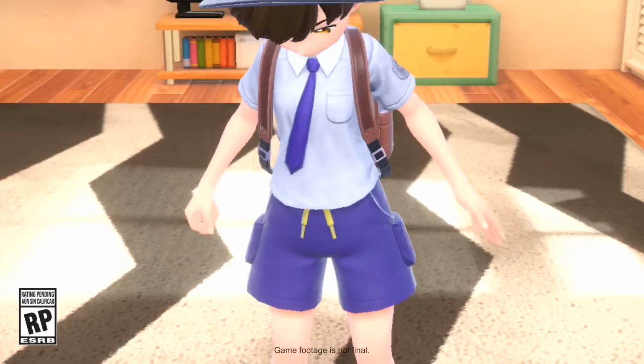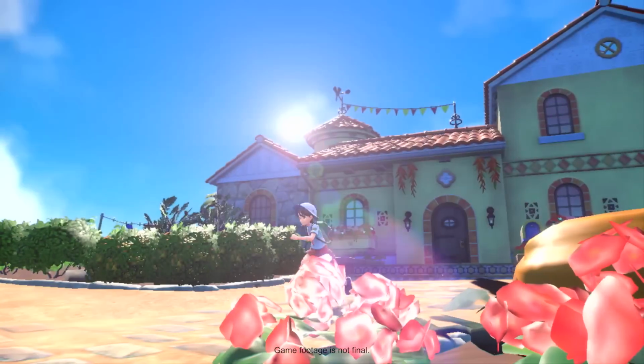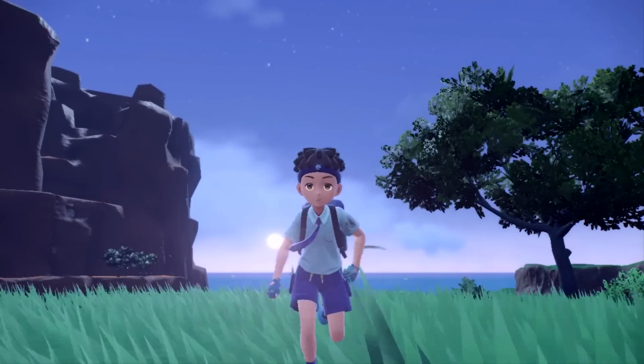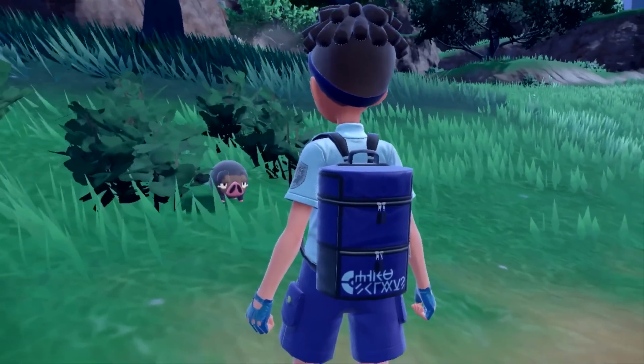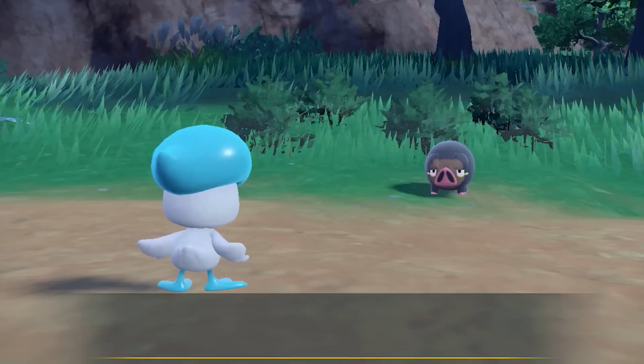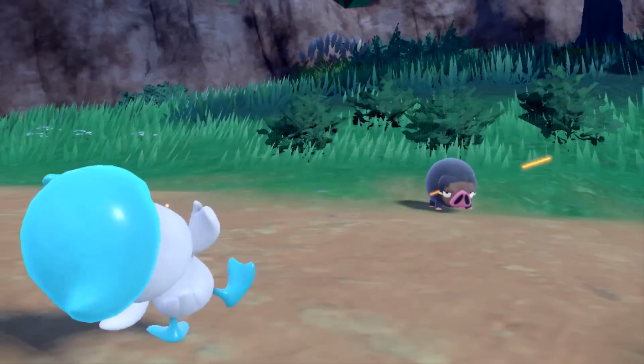With the latest trailer for Pokemon Scarlet and Violet came some brand new Pokemon, and along with the box art legendaries, we also got introduced to a few regular Pokemon that you will find out in the wild throughout your adventure, and all of them, in my opinion, are fantastic.